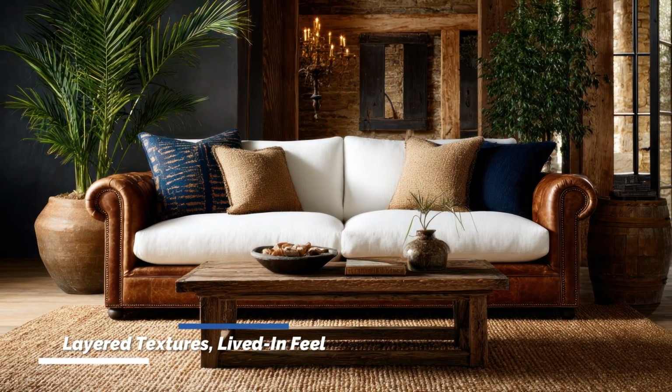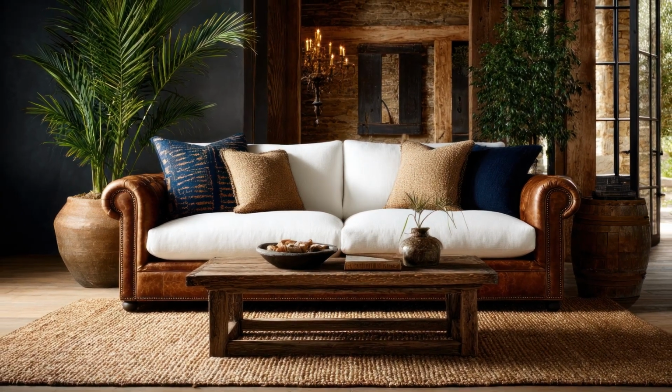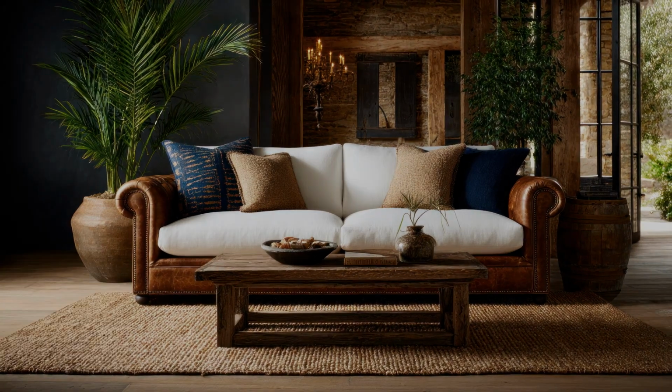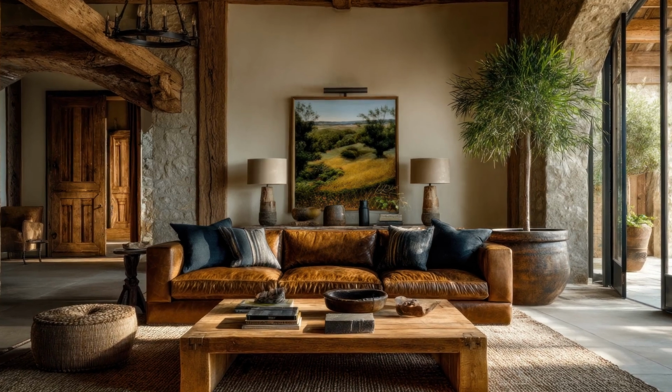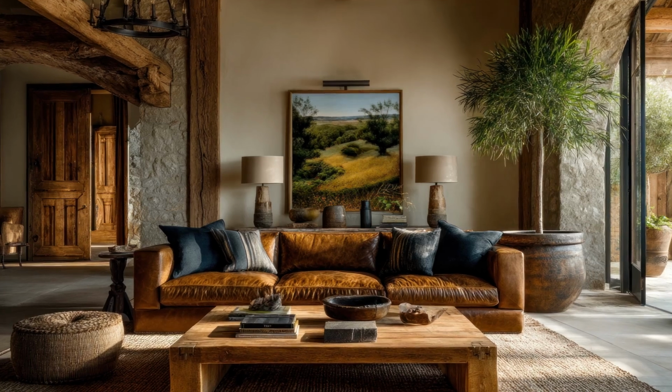Linen meets leather, burlap pairs with silk. Textures in the Spring Manor aren't just seen, they're felt. Ralph Lauren's design philosophy thrives on contrast: hard with soft, matte with gloss, rough with polished. It's these tactile layers that give the space warmth and unmistakable depth.